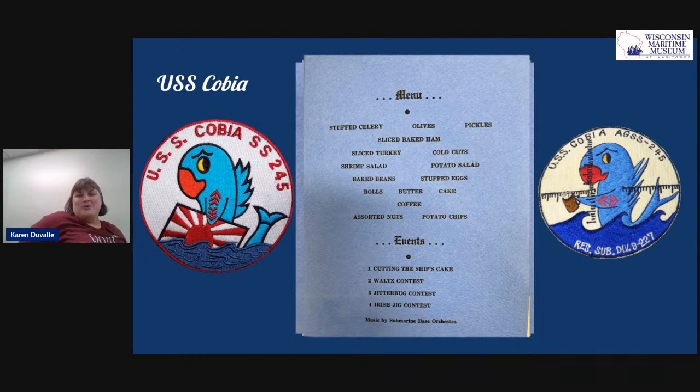And because we have the full program, just for fun, their menu of stuffed celery, olives, pickles, sliced meats, potato salad, rolls, butter, and cake. Their events included cutting the ship's cake with a saber, as usual, a waltz contest, a jitterbug contest, and an Irish jig contest.